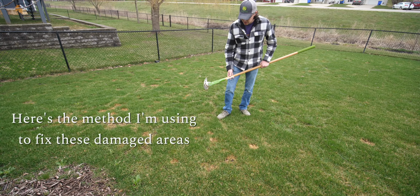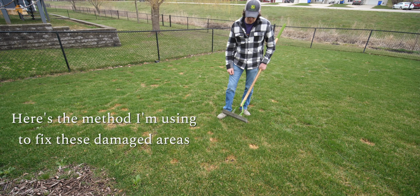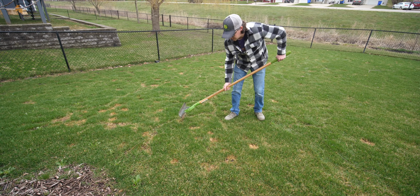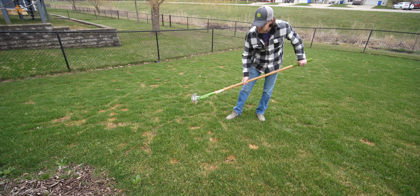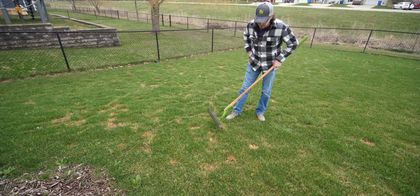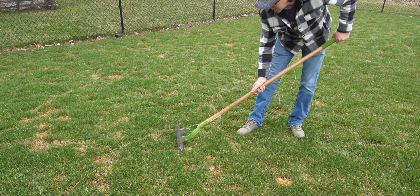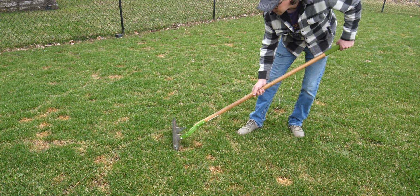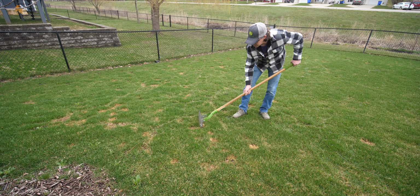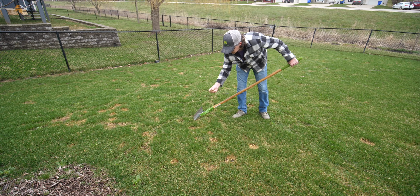So what I'm gonna be doing here is just using this rake. It is a thatch rake. So if you don't have something like this, you can just use something like a regular type of rake to get all of this raked out of here. But this tool is something that I like specifically for this. It does a great job of kind of cleaning out this stuff without doing any major damage, but you do have to be careful, especially if the ground is wet like it is today for me. So you'll see that, just picked out all of that stuff there. Got this stuff right here, all gone.